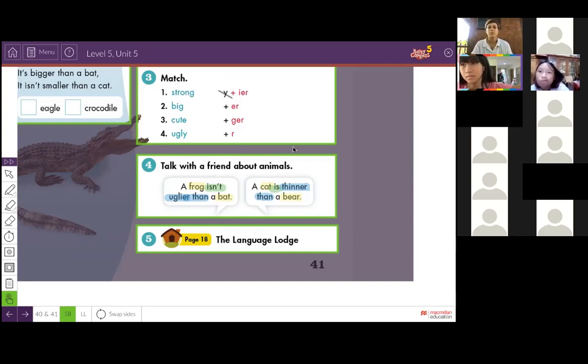Cute and ugly are opinions. So do you agree a frog isn't uglier than a bat?